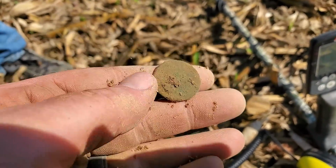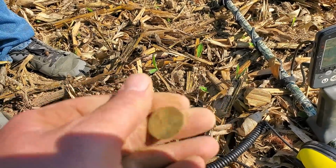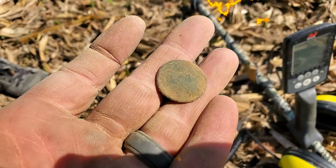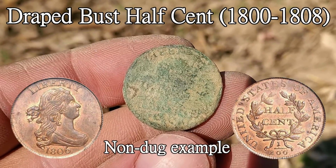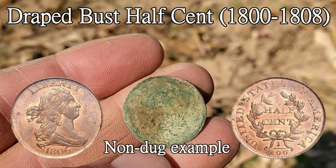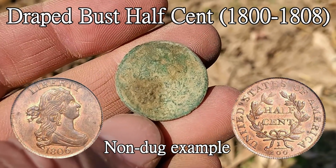I think it's gonna be a draped bust half cent. I'm gonna play with it some more. I need another hand. I'll be right back. Does turn out to be a draped bust half cent. Muck was using his eagle eyes. He was telling me it was an 1804. It's 1800 to 1808, I believe. You can see a little bit of the ribbon down there, and it would say half cent there.